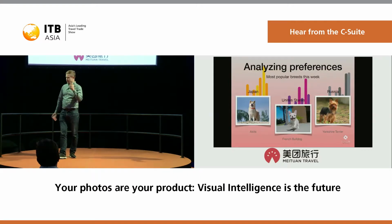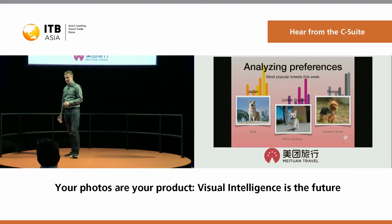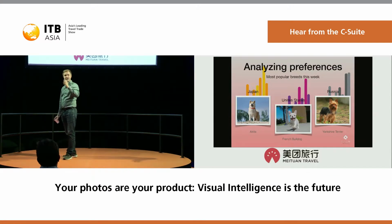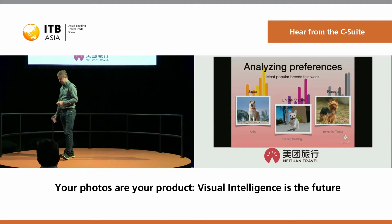And 500px created a solution that basically tells them exactly which breed is popular today in Japan. Well, they can check it last week, but it gives you the real-time data that Akita is the most popular breed in Japan for women. And in the United States, that's a French Bulldog, and in Russia, that's a Yorkshire Terrier.